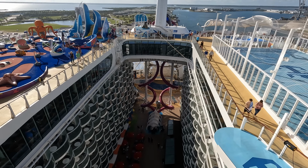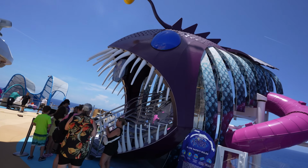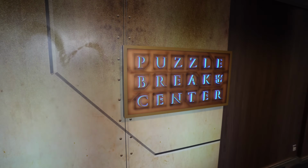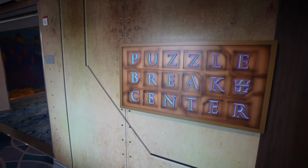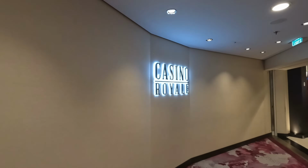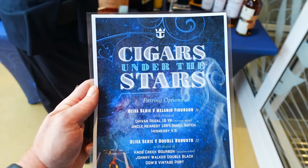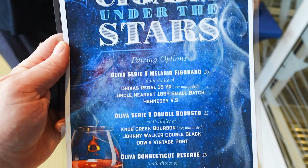You might end up spending more time waiting in line than actually doing the activity itself. While many activities are included, some of the coolest ones, like their laser tag, the escape room, and specialty fitness classes, all cost extra. We definitely started feeling a little nickel and dimed at times.